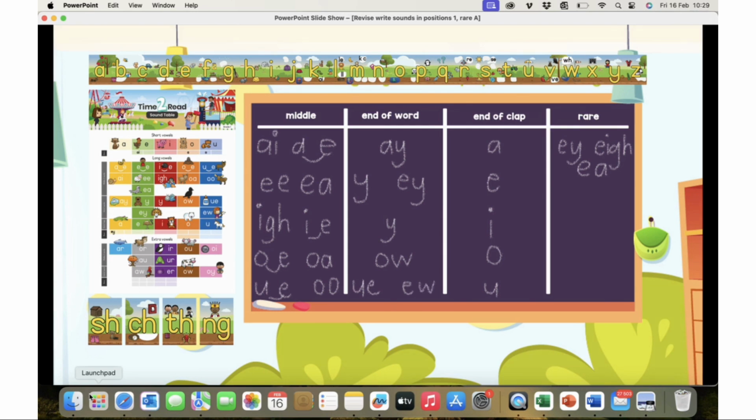Well done. That was amazing. Look at all the sounds we know, and this will also help us to remember how to spell it.